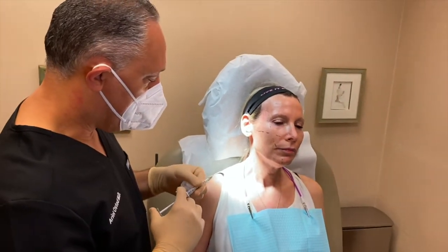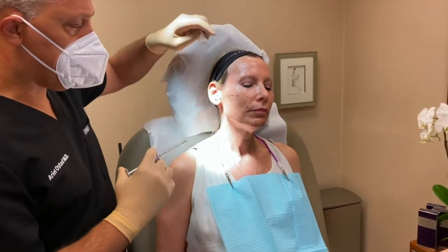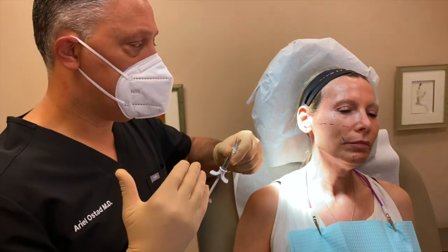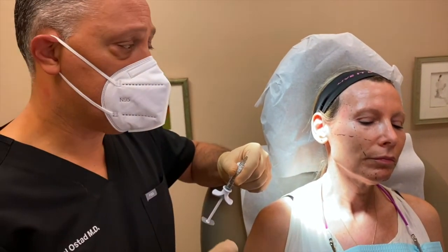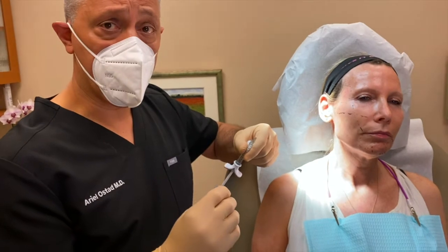All right, so now the next step is just kind of adding a little bit of volume to her cheekbone. Again, we're using the filler, which is called Voluma. It is what we call Vycross technology. It's 20 milligrams per cc. It's basically a cross-linked hyaluronic acid filler that really can last up to 2 years.